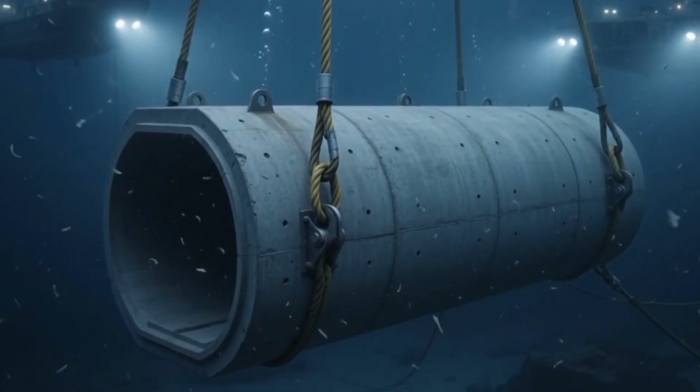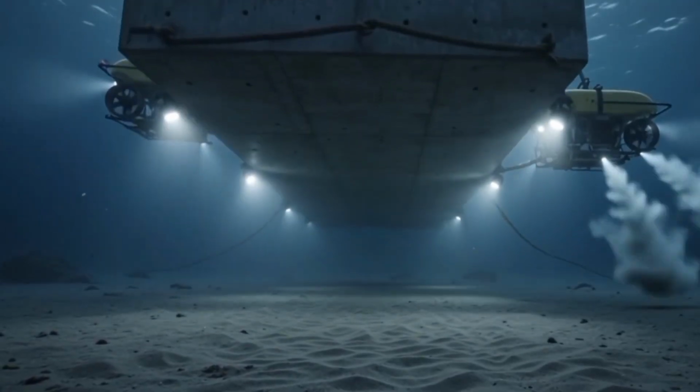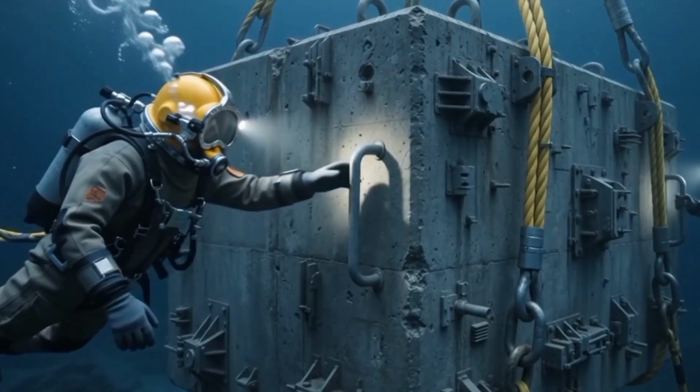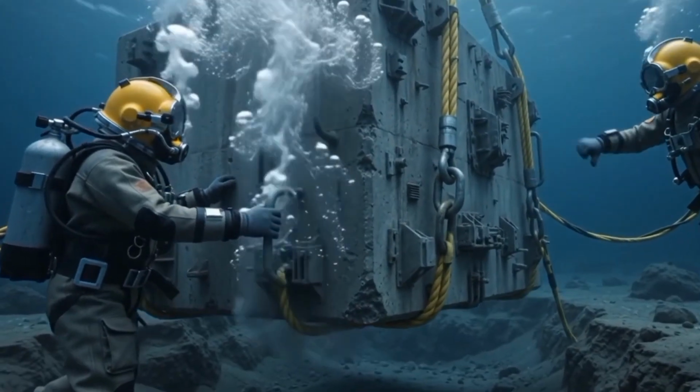Engineers lower the 50,000-ton structure. Precision is vital at this depth. The foundation of the world's longest tunnel is laid. Guiding a massive structure requires absolute precision. Every movement is calculated against the ocean's immense power.